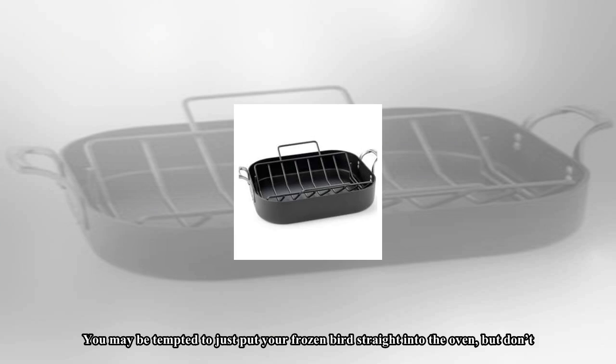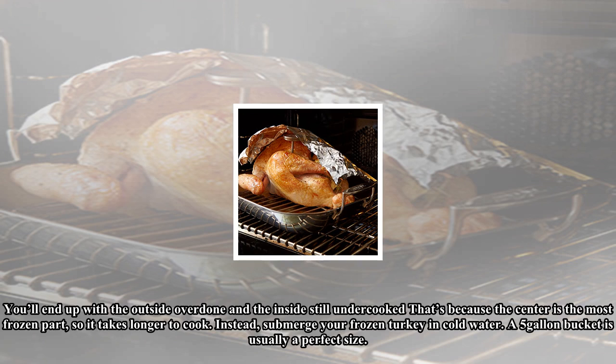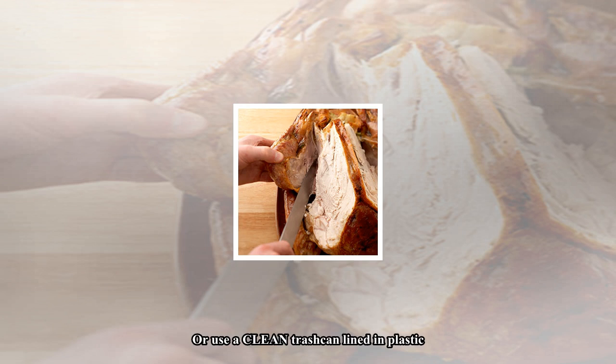A 14-pound turkey takes 4 days to thaw completely in the refrigerator. You may be tempted to just put your frozen bird straight into the oven, but don't. You'll end up with the outside overdone and the inside still undercooked. That's because the center is the most frozen part, so it takes longer to cook.